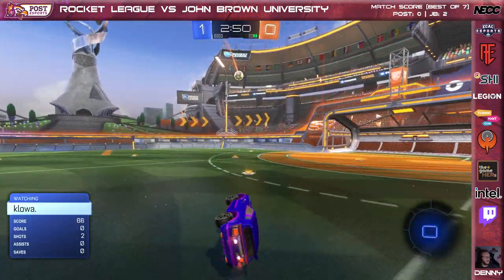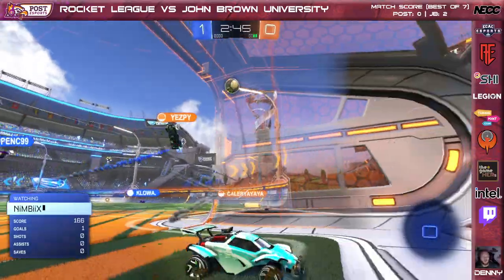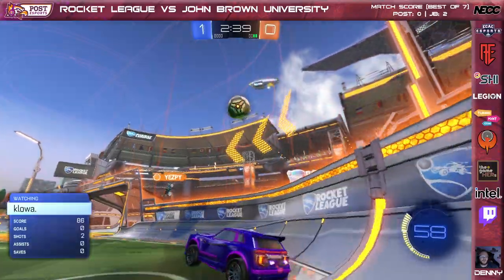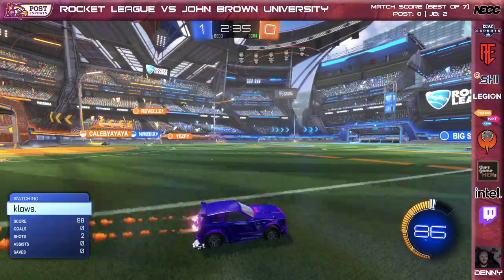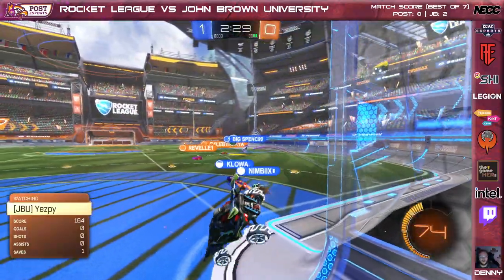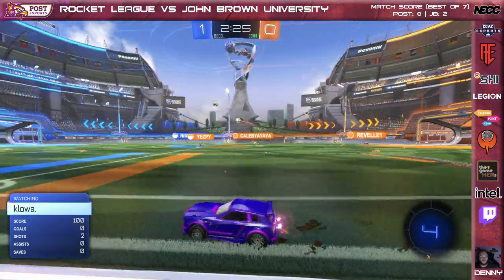Nice control there by Klowa, backing up into that one. NiMBiiX off the corner. Oh, Spence, BigSpence almost threading the needle there. Almost making it 2-0. NiMBiiX just slams Ravel off of that play. And now Yesby, ooh, too high for this one. Unable to make contact. Spencer trying to get it past the John Brown defense.